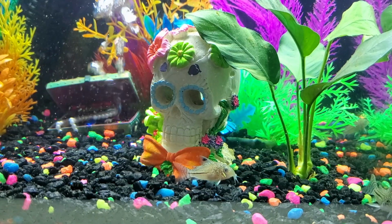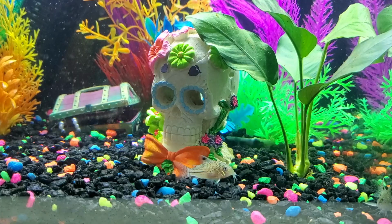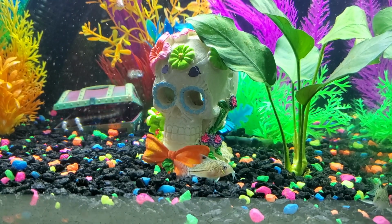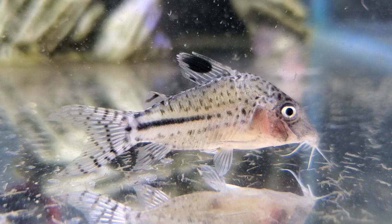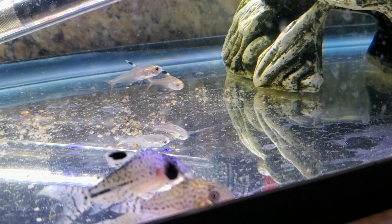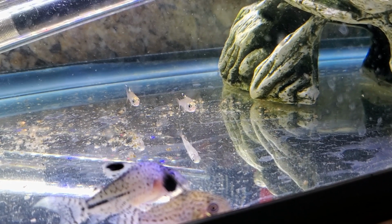Now you would think that would be the end of my troubles, right? But now we only have 4 false julii cories, so I figured that school was a little bit too small. So we went back to the fish store, got 3 more, which were significantly larger in size than our first batch, as well as 2 regular Pristella tetras that are silver colored. And this time I put them straight into the quarantine tank, right?